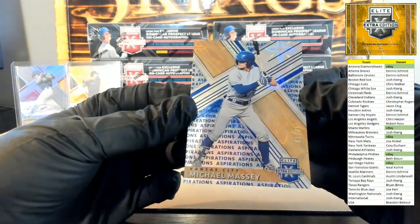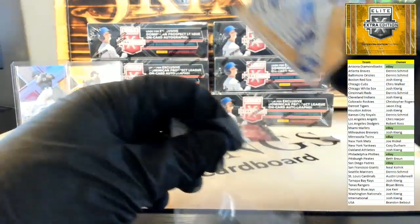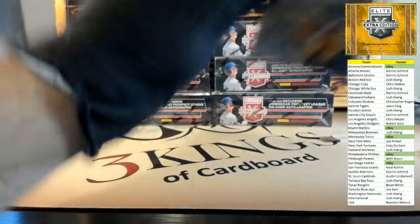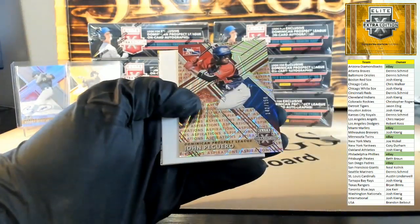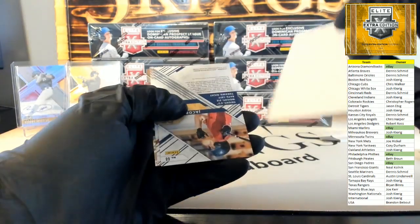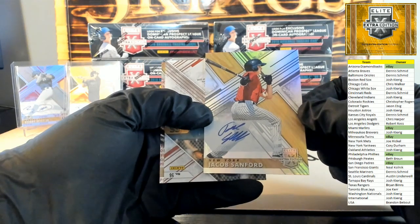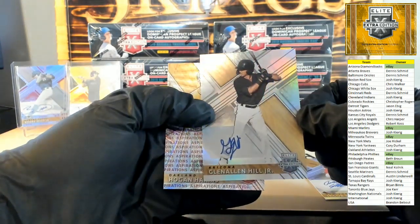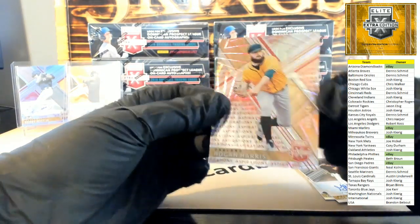Number to 75, Michael Massey. Okay, cool. I'll remember it when I sort. CJ Abrams. Poguera to 150. Dummy card. Jacob Sanford, New York, and Glenn Allen Hill again, D-backs. Hogan Harris, number 150.